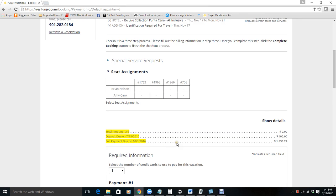It's also going to show you total amount paid. Deposit due is going to be today. So whenever you do your deposit, it's going to have that particular day that you're doing it, showing $400. Full payment is due by October 3rd, 2016, in the amount of $18.33.